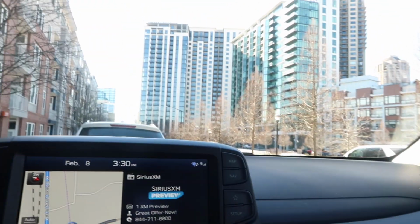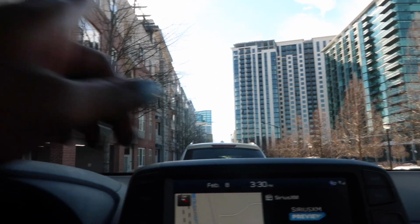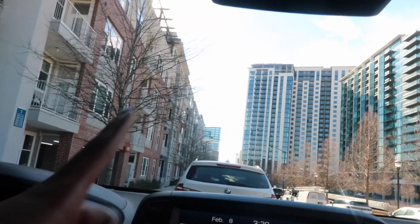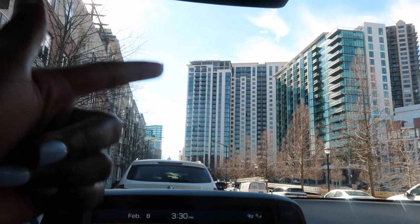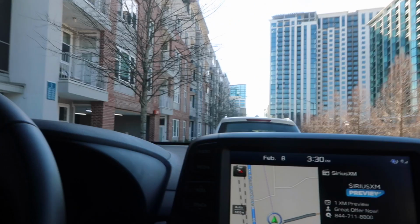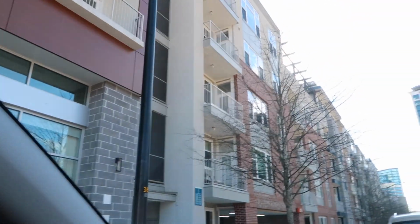So apartment number two, we are basically in the same plaza that the Buckhead 960 was at. I told you guys it's like a whole area of apartments. These are the ones we're about to tour. They're called Amli Buckhead Residential. These are Amli, but these are Amli Lenox. So we are going to tour these right now. So let's go in and see what they have to offer.